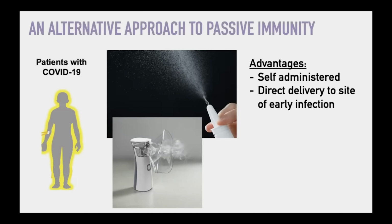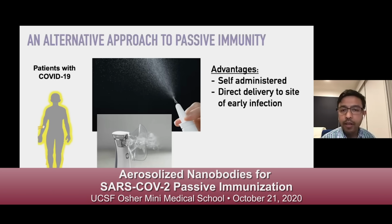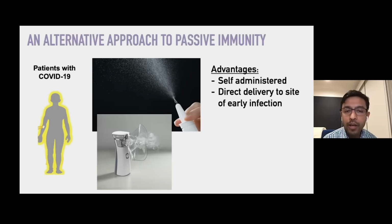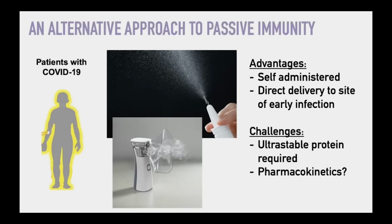Instead of patients having to come into the hospital or go to an infusion center, they could be given this kind of thing, and they could be at home or otherwise outside of the healthcare system and control their infections on their own. The other big advantage of this approach is that because it's directly delivered to the site of infection, we could use far smaller doses than are being used for the monoclonal antibodies.